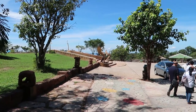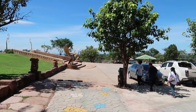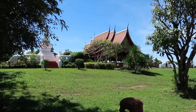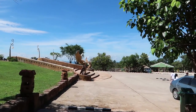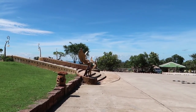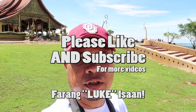Okay, I think we're getting ready to leave. This is a pretty cool place. It's actually pretty amazing. Not very far at all from Ubon Ratchathani. Okay, I think that's it here. We're all getting hungry and we're gonna go find something to eat, but this is a very, very cool temple.